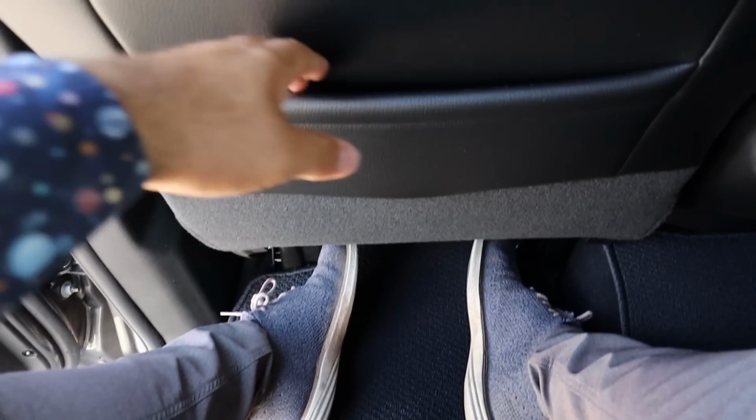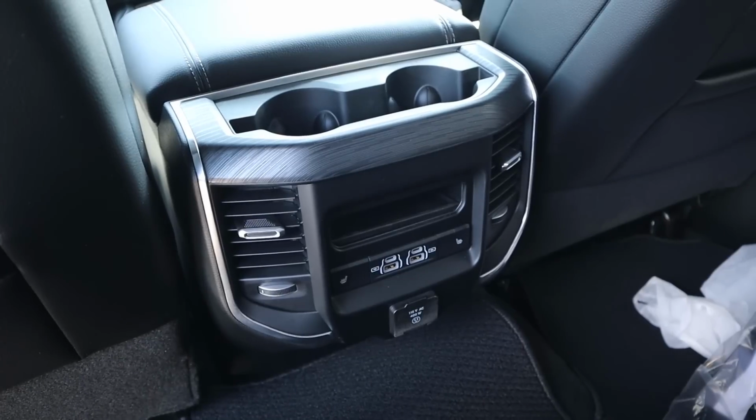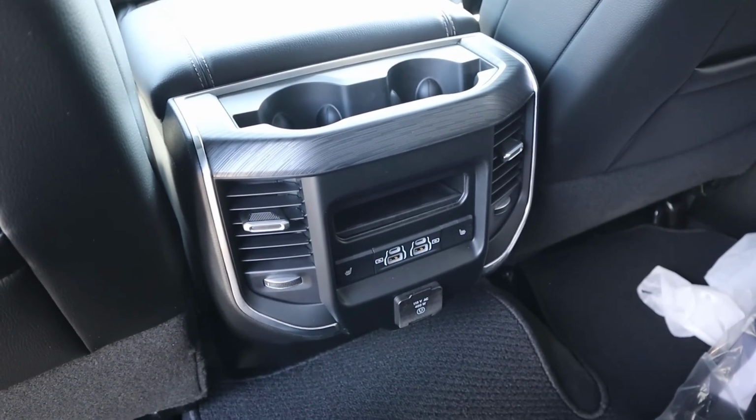Now, legroom back here is really good. We also have a little storage pocket, some cup holder action in the back. We've got some vents, USB action, heated seats, all of that fun stuff. And then headroom back here is also good.